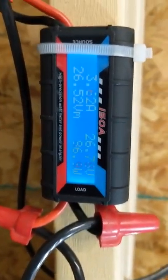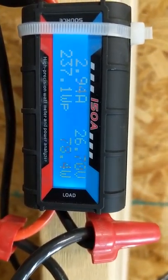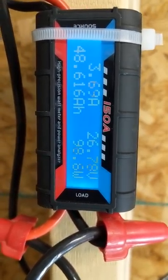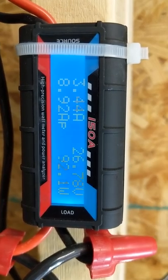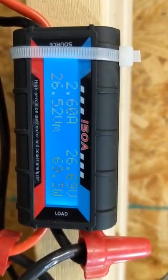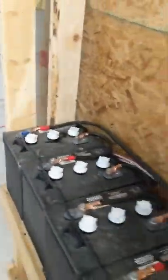We are producing a little bit of wind power today, if I can get a good shot of it. We produced well over half a kilowatt today already, 562 watt hours. Pretty good day so far. This is since about 4 o'clock this morning, so we're doing pretty good. Got the old batteries charging.